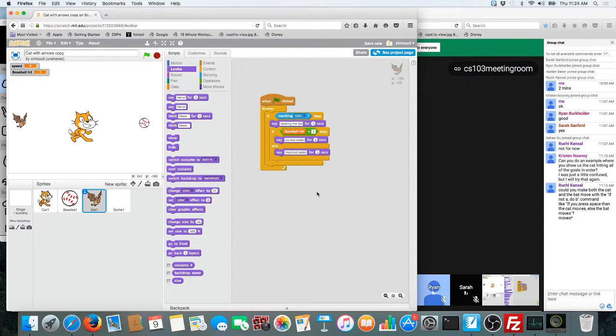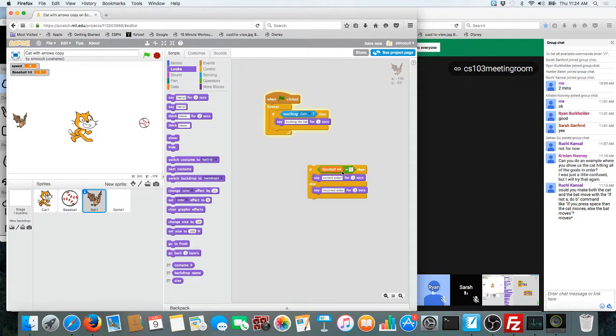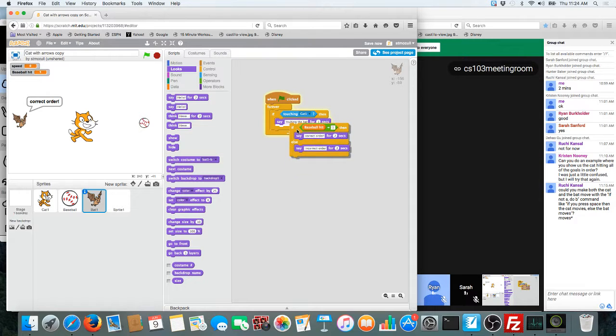Okay, so now what's happening is the bat's always forever waiting to see if the cat touches it. When the cat touches it, we say, hey, we're being touched. Then we see what the baseball hit variable says. If the baseball hit variable is a 1, then we say correct order. The baseball hit variable is 0, we say incorrect order. And that's the program. And that's all inside the if statement. So you can kind of see things inside of things and the way the arrow grouping things kind of collect stuff.